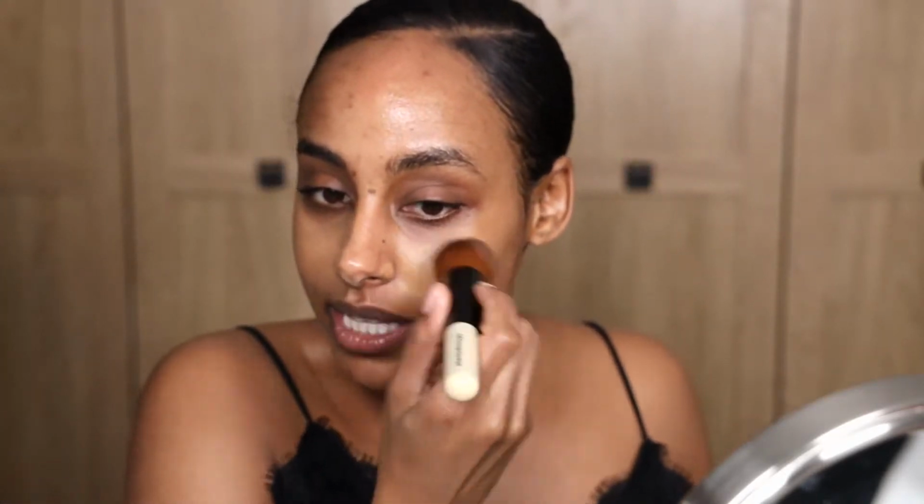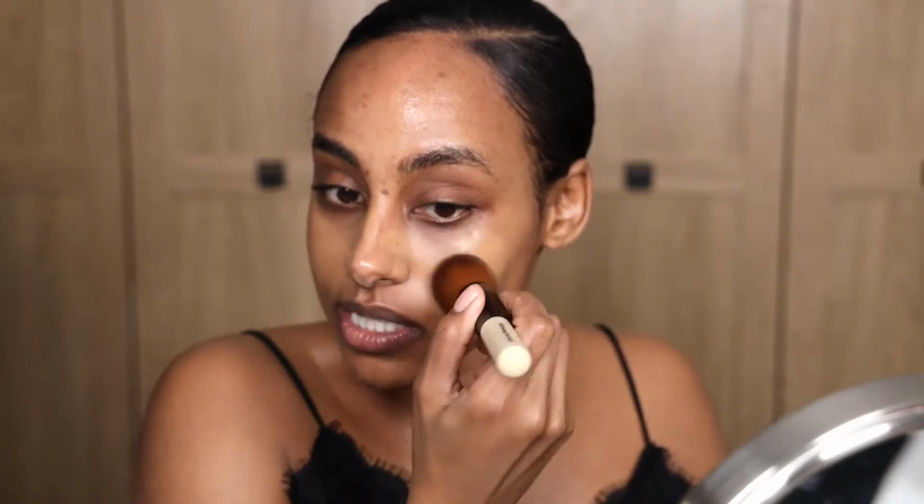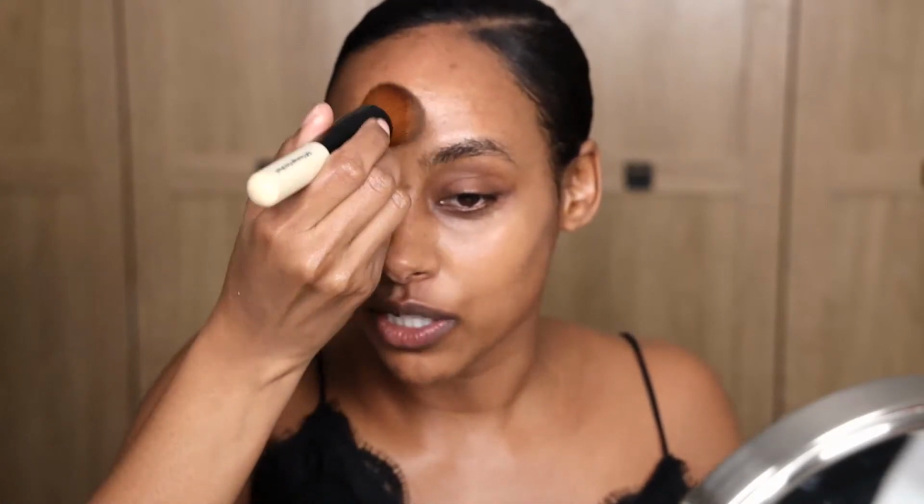So it wouldn't be mimicking exactly what we have already going on in the skin. So I'm just going to take this and start to build it in the inner part of the eye, or the inner part of the face. If you're the kind of person where you're like, Delina, I only want one foundation, which you do not need to have two. This is just a trick that I want to make sure I introduce to you. Since you're here, you deserve to know what I'm doing behind the scenes.